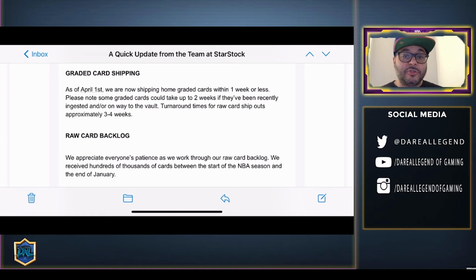As of April 1st, we are now shipping home graded cards within 1 week or less. That is a really positive change because there are some good cards on here to purchase at a graded level for pretty decent prices. You can buy them and choose to sell them elsewhere if you like. Please note some graded cards could take up to 2 weeks if they've been recently ingested or are on the way to the vault. Turnaround time for raw cards ship out approximately 3 to 4 weeks.